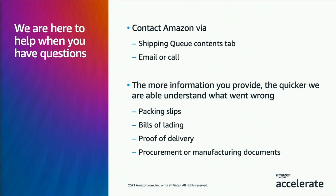We realize it is sometimes difficult to figure out what went wrong. When this happens, we're here to help. You may reach out via the Shipping Queue Contents tab, email or call seller support, or file a claim through Seller Central's Contact Us. When you reach out, the more information you provide, the quicker we are able to figure out what went wrong. We combine the information you provide with our internal information to identify the root cause and resolve it. The packing slips and procurement or manufacturing documents allow us to see any differences between them and the shipment plan. The bill of lading or proof of delivery show when the shipment was delivered and to what site.